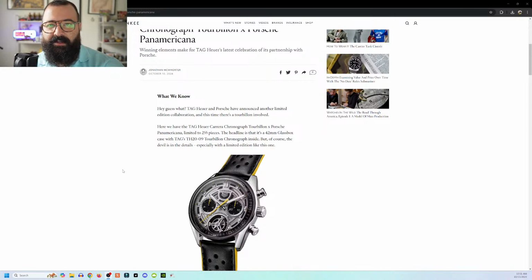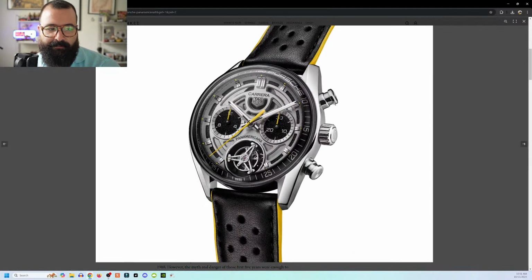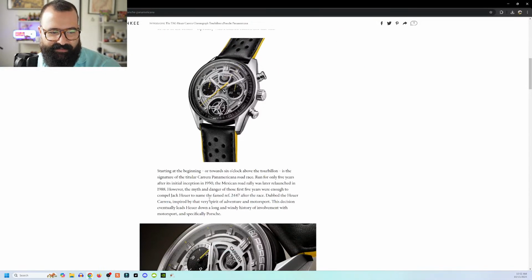I have 7.5-inch wrists. But still, I tend to wear things closer to that 40 mil sweet spot. But there's another thing I don't like about these modern Carreras, and it's that the pushers and crown stick out a bit too much for my liking. That's another thing I really don't like about the profile of these modern Carreras, is the pushers and the crown, I think, stick out. It's too much, in my opinion, but I can look past it in this case.